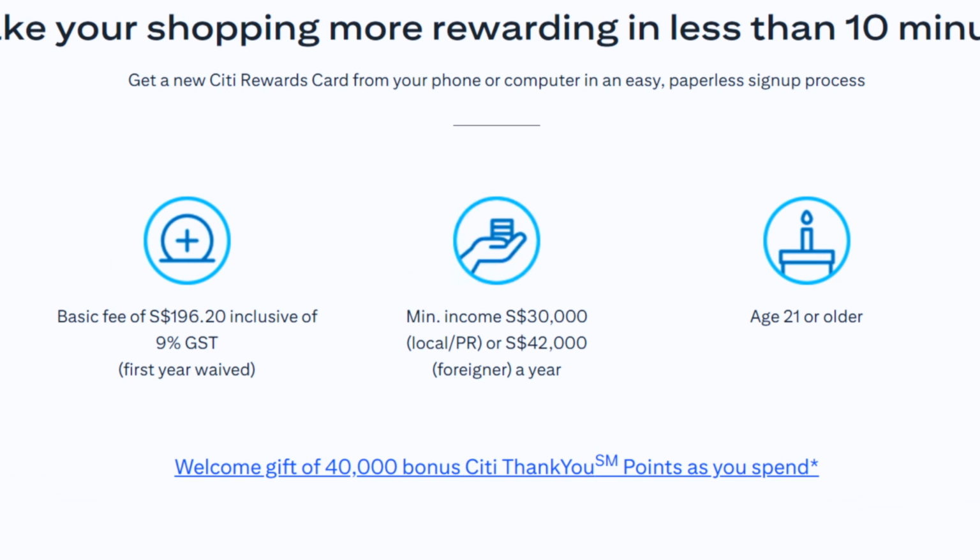Meanwhile, in order to get the City Rewards card, you will need to be at least 21 years old and have an annual income of at least $30,000 a year. This makes the Tiger Boss card the perfect card to use if you are someone who's just starting out, like a student, NSF, or even a freelancer who doesn't have a stable income.